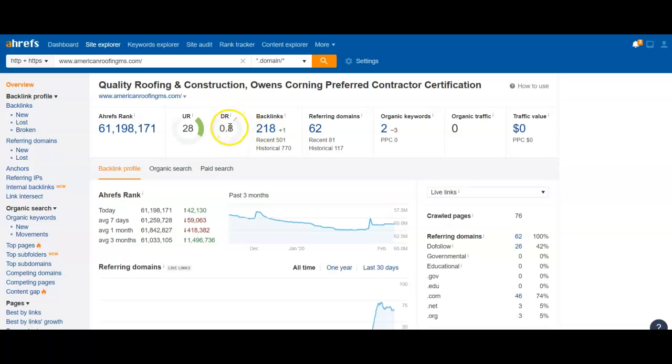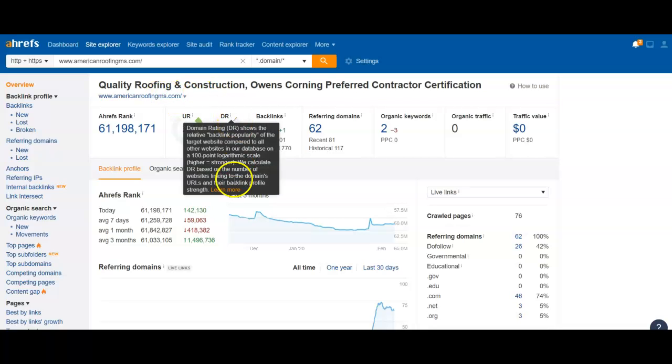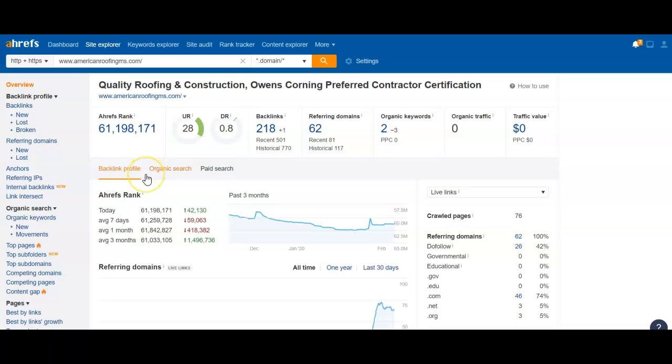So right now, looking at yours, you're at 0.8. You have 62 referring domains creating 218 backlinks. Backlinks are nothing more than votes throughout the web. So if you can get your website listed on other like websites that have power, so different roofing sites throughout the country that have power, it's going to give you more power. If you get your link listed on, say, places like Pizza Hut and stuff like that, it's actually probably going to do worse for you than just not having it. So all links aren't created equal.